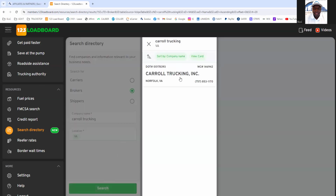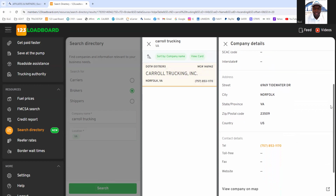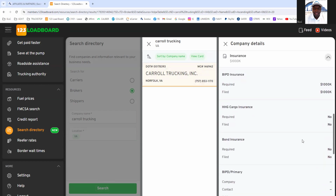And there they are. They're in Norfolk. So there's their detailed information. You find the trucks under the search directory, and then you'll be able to look up information about them, who they are, what their authorities are, and whether they're active. They have $1 million insurance. They have an active authority, so they have all the information they need.